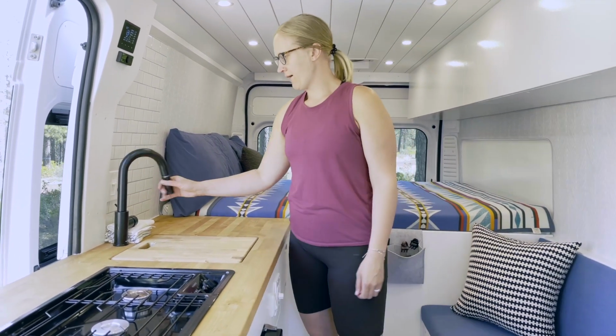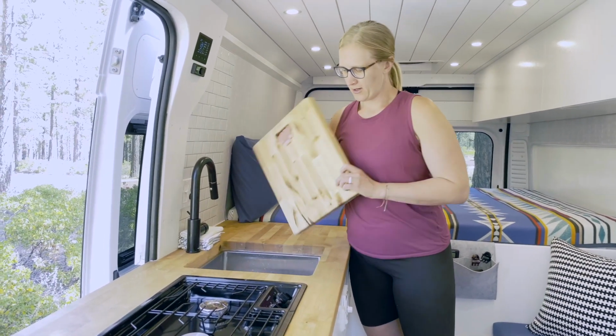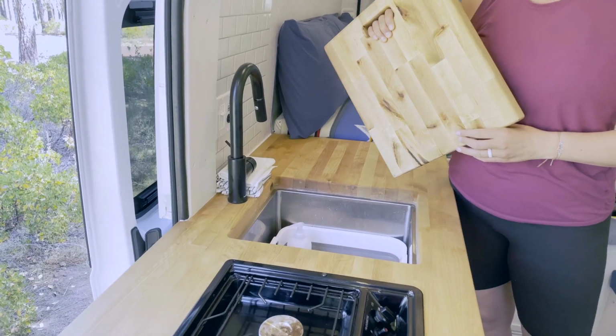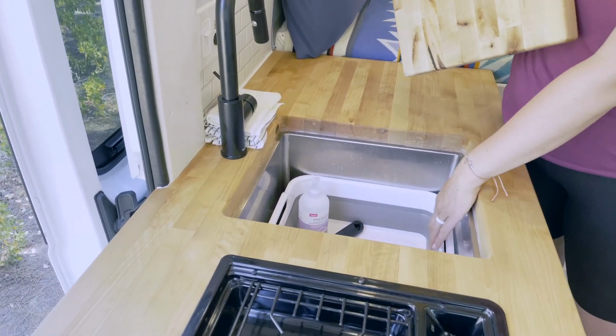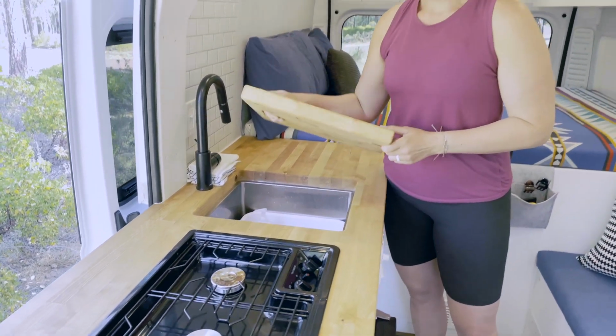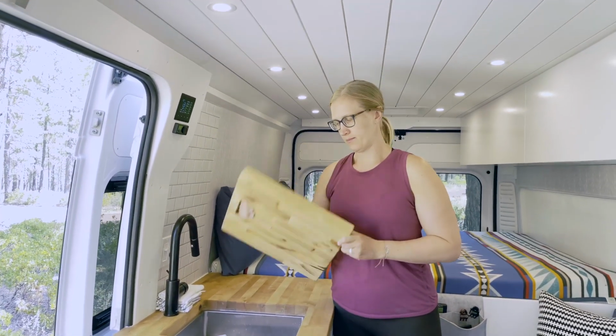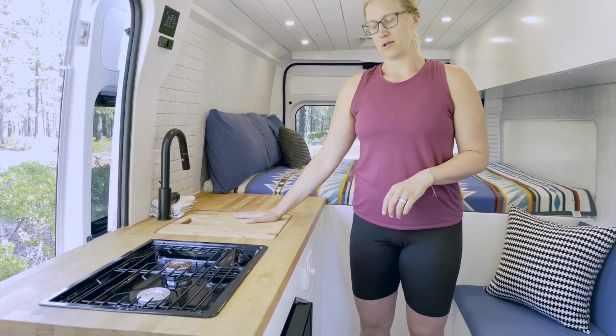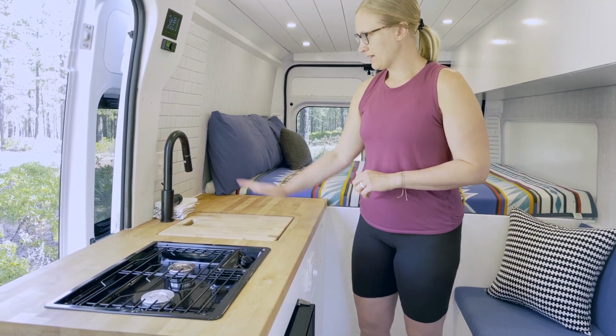So we also have a full sink here. You might not be able to see it, but it's pretty deep. We can fit a lot of dishes in here, and we also have an extra dish tub that we've been using to do dishes, and it's been really great. And then we have this little cutting board insert that helps create a more solid countertop space when we're not using the sink.